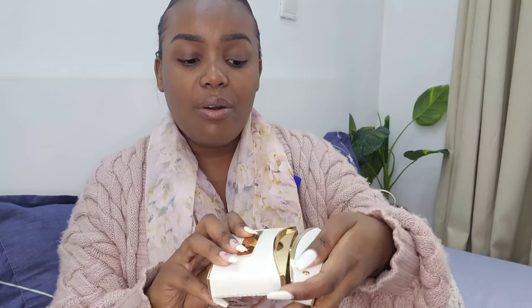So this is the second scent that I got. It's called Catwalk. It's the Catwalk scent, and oops, it fell. And this is how it looks, guys. This is the packaging. It looks so good. I totally love it. I love this nice addition over here.